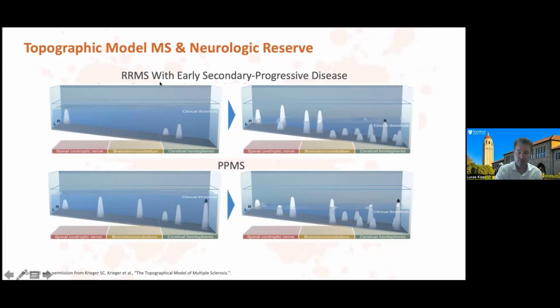And so, this very much seems like what relapsing remitting is like early on. But then as that water level goes down, those brain volumes decrease. That also explains why people can slowly progress, even if new lesions aren't forming.